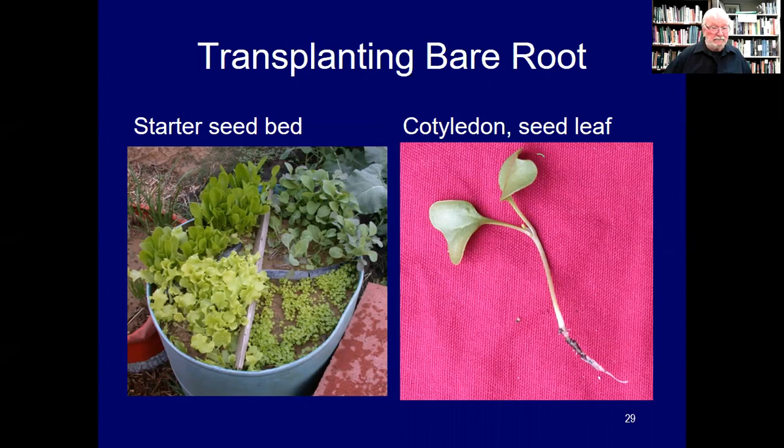Below that, in the kind of yellow leaves, that's the black-seeded Simpson, which is an open pollinated old variety. It's a leaf lettuce. On the top right of that one is probably broccoli, and below there is celery, okay? I grow these in there, and at the right time, I'm going to move them or transplant them into the garden.